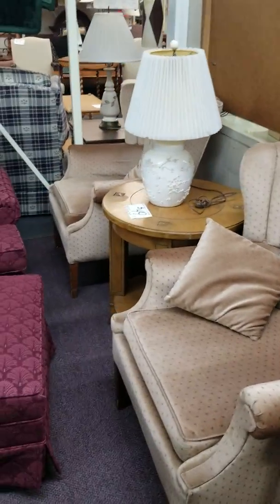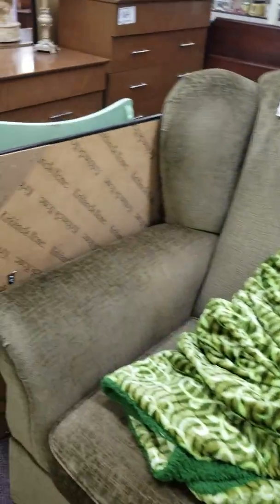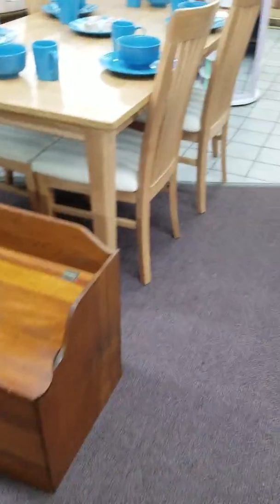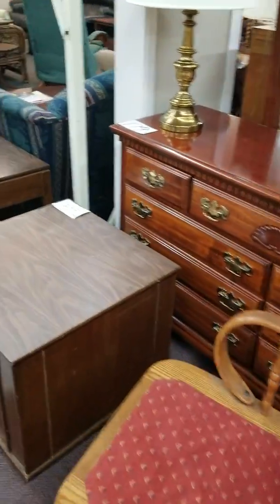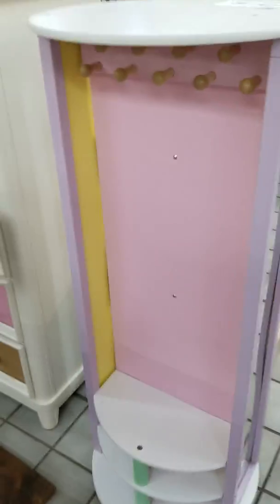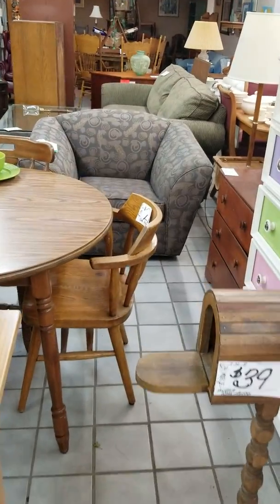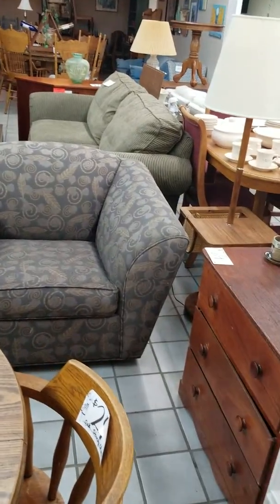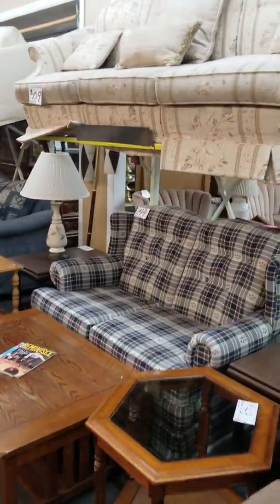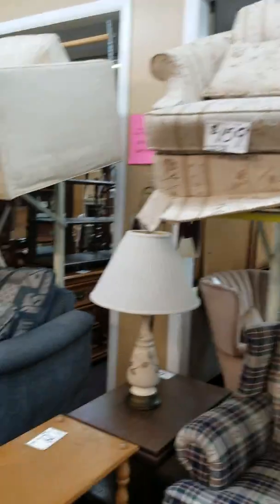Super cool velour shell back chairs. Storage bench. This little thing turns. It's a nice Broyhill sofa there. Nice beige Flexsteel sofa.